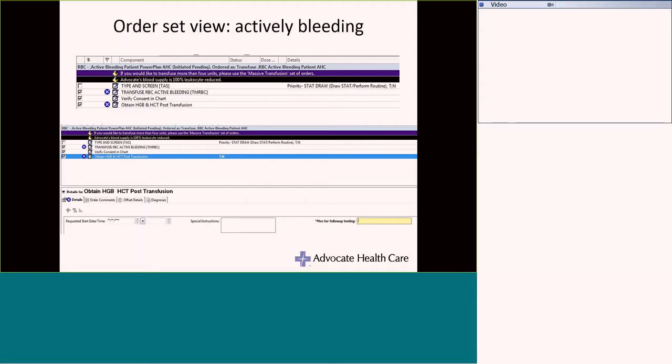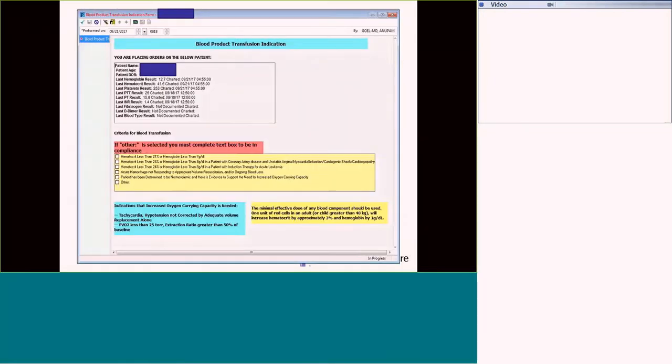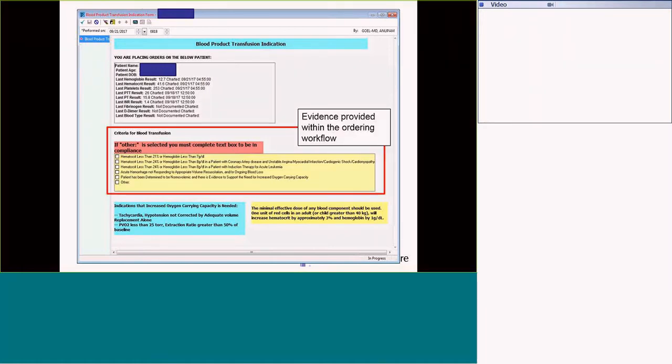So the user would complete these fields, and upon clicking signature, this additional form shows up that says, you are placing orders on the following patient, and gives you the last set of details around blood products. And then beneath that, it lists some criteria for blood transfusion. So that evidence says, here's what we think would be appropriate to give that blood. If you choose another reason, we'd like you to explain that reason in the free text box. At the bottom, there's some more additional details around what we think the reasonable blood transfusions look like, and the pathophysiology around why we think we need additional blood for oxygen carrying capacity.